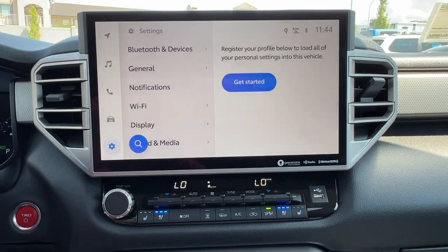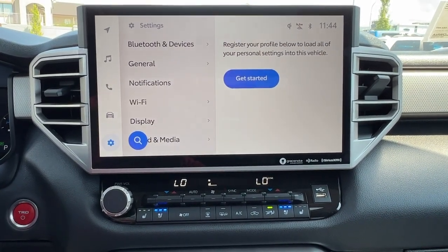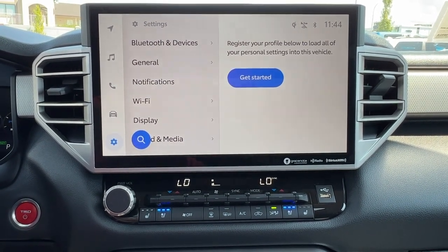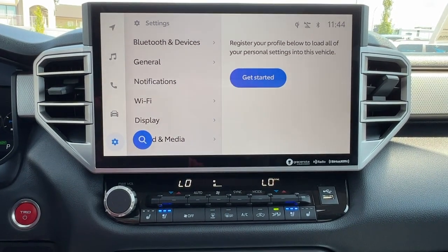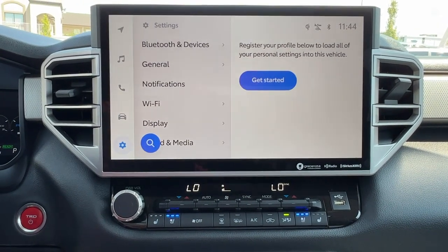You can go in there and set it up when you do your profile just the way you like it. You do have the Wi-Fi option here, as well as Bluetooth, satellite radio, Android Auto, Apple CarPlay, navigation. Pretty much everything you could imagine is going to be found right in here.